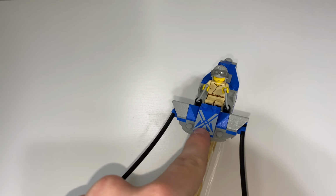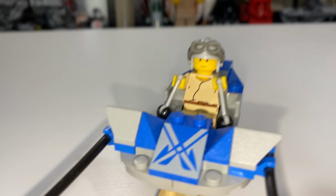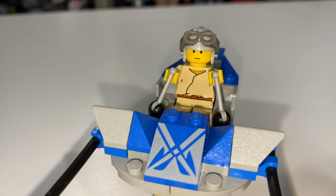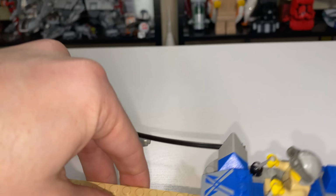They even have a printed piece on here, that slope there leading up into Anakin Skywalker, who is holding a couple of antenna controller pieces there. They fit right into his hands, and he actually fits in that spot quite nicely.